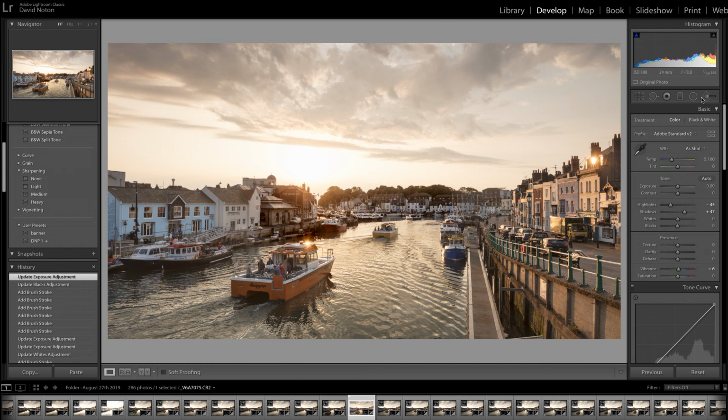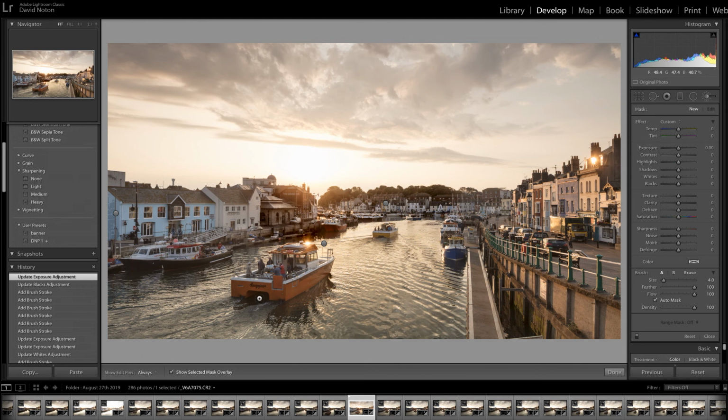Now while I'm at it, I'm going to use the adjustment brush. Again, show selected mask overlay. And now just adjust my brush size here. I just want to darken up the boat a bit. Not darken, brighten this area of the boat. Just a bit. Okay, again, click off, mask overlay, and now just, again, adjust my whites a touch. It just cleans up the whites in that shadowy area there, quite remarkably, and just a hint of an increase of exposure there. A bit more, I think. That's good. Okay, we're getting there, aren't we?